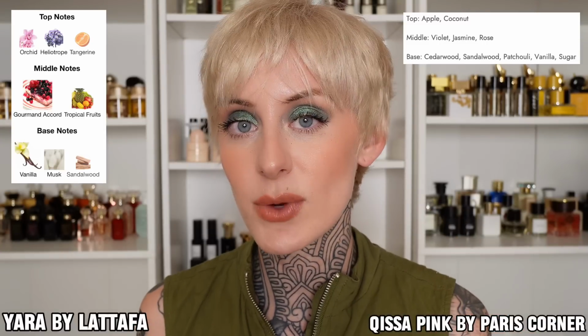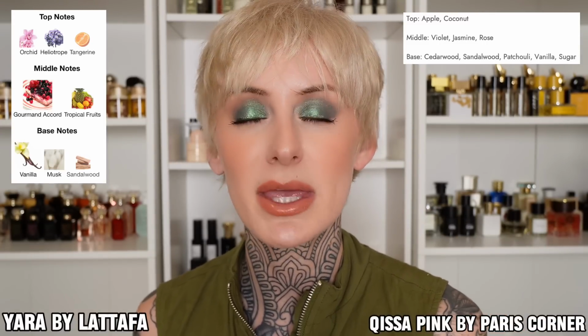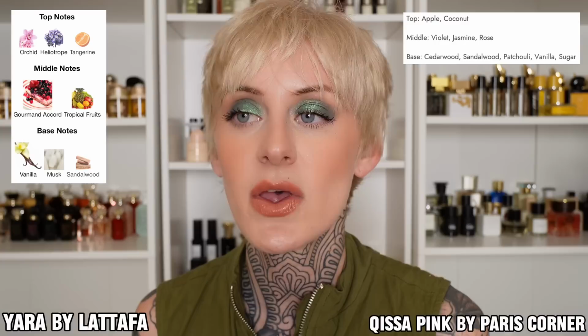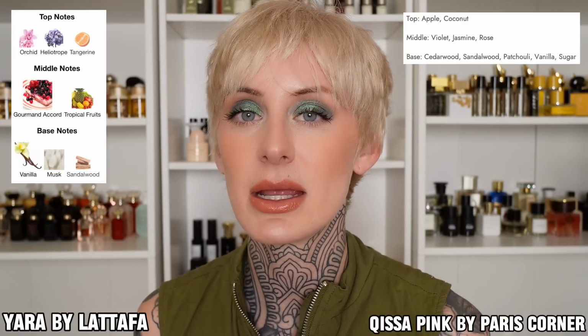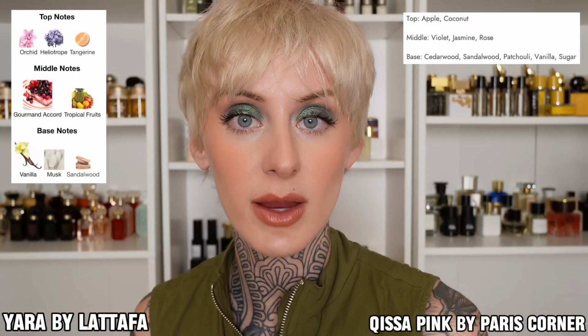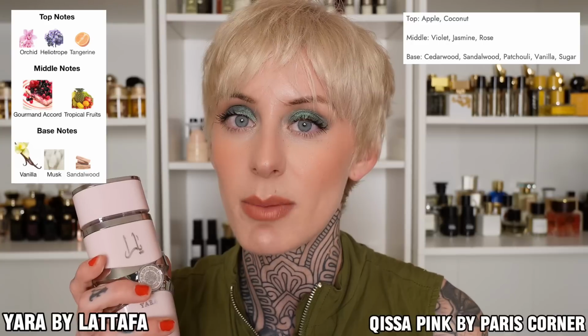It's good for every day. It is soft and delicate. It's a little bit sweet. It's creamy. It's very non-offensive. So I think a lot of people would enjoy this. I don't personally find it the most inspired fragrance. I think it's a little bit forgettable. I know everyone and their mother was raving about this.